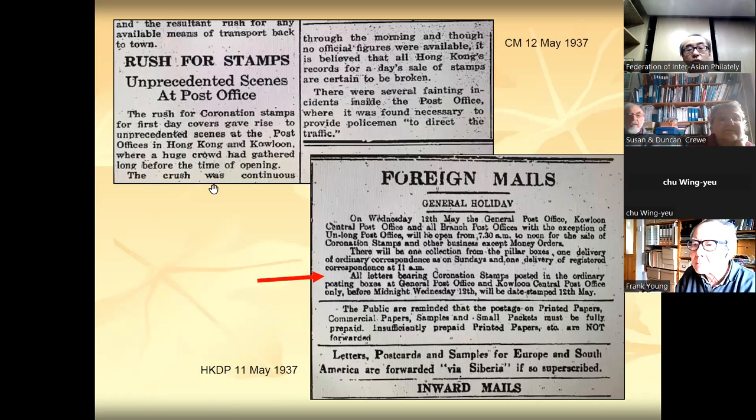So here are more notices from the Hong Kong Daily Press. The China Mail: rush for stamps and the rush for coronations and first day covers give rise to unprecedented scenes at the post office in Hong Kong and Kowloon, where a huge crowd had gathered long before the time of opening. Well, it reminds me of the days when I collected birthday cards. And it's quite interesting, there were several fainting incidents inside the post office, where it was found necessary to provide policemen to direct the traffic. So it's quite an event.